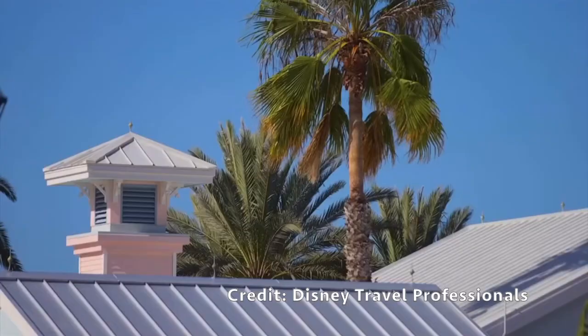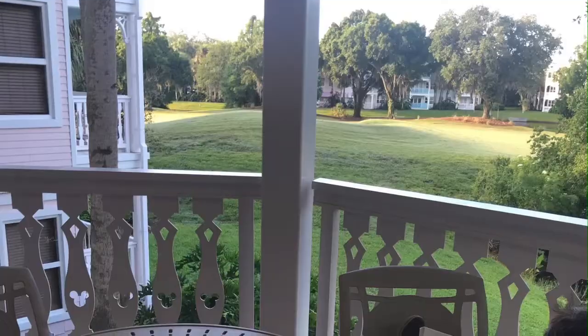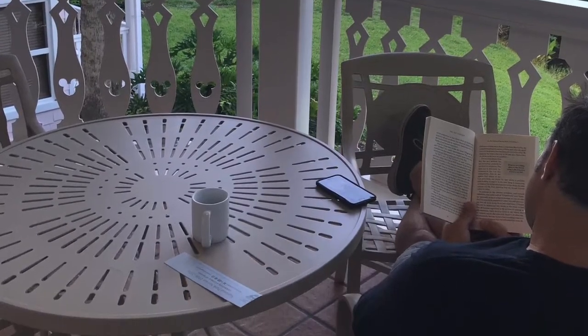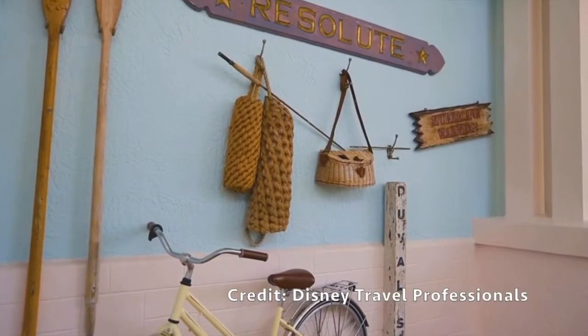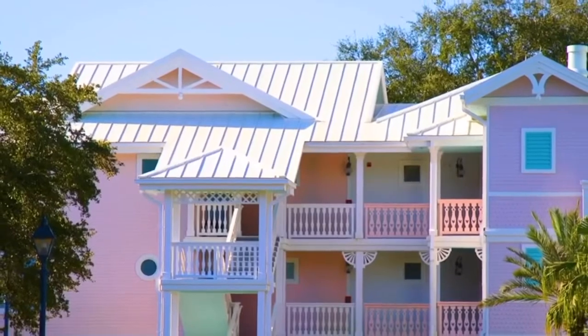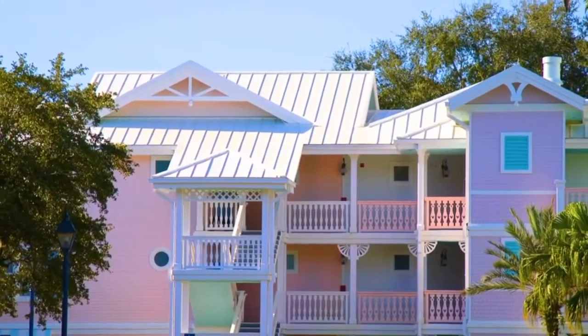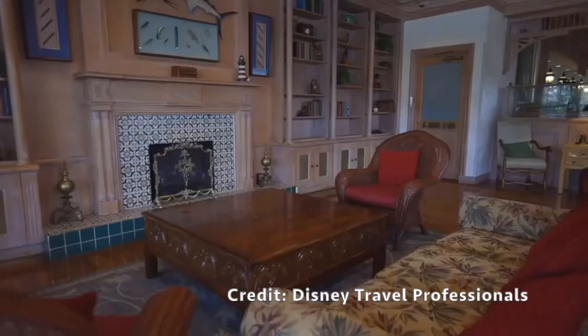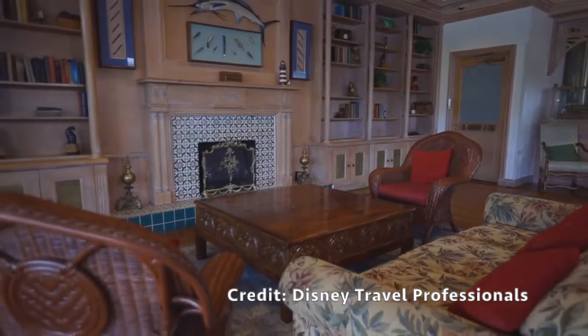Old Key West was built as the first Disney Vacation Club property and is themed as a tranquil community reminiscent of the Florida Keys in the early 1900s. Old Key West has the most affordable and spacious deluxe villas at Walt Disney World. Old Key West is designed as a fictional town called Cottage Flats.